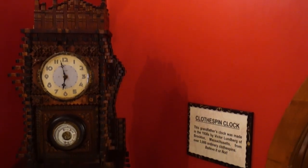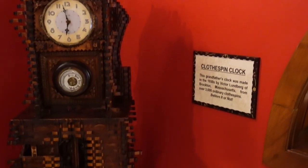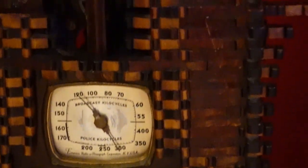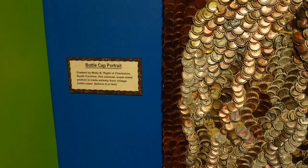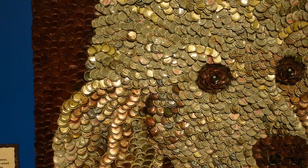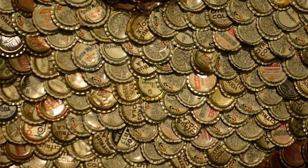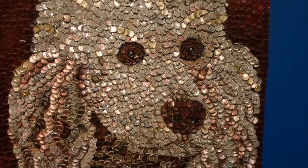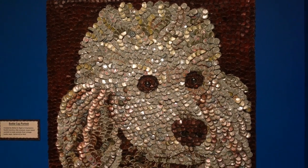One thing you can always expect from Ripley's is that you're going to be amazed. Take, for example, this clock here. The entire thing was built with clothespins. Absolutely incredible. That takes a massive amount of talent. Just like this portrait here of a lovely dog, completely done with bottle caps. I don't know where else you can see something like this.